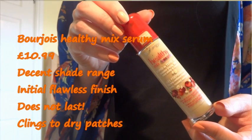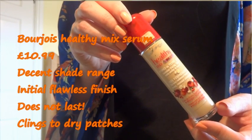The coverage is light, so for me it's not quite enough coverage. I will say that when you first put it on, it looks lovely. There is a beautiful, flawless effect, but it does not last on my skin at all. I find after a couple of hours, it's really faded. And more than that, it fades patchily and it clings to a lot of my dry patches.